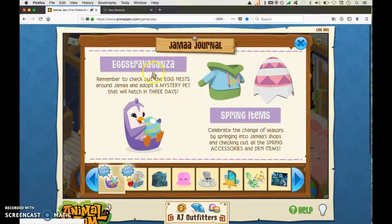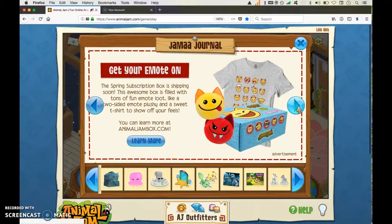Egg extravaganza. Remember to check out the egg nests around Jamaa and adopt a mystery pet that will hatch in 3 days. That's cool. Start the change of season by springing into Jamaa shops and checking out all the spring accessories and den items. Last one, guys.